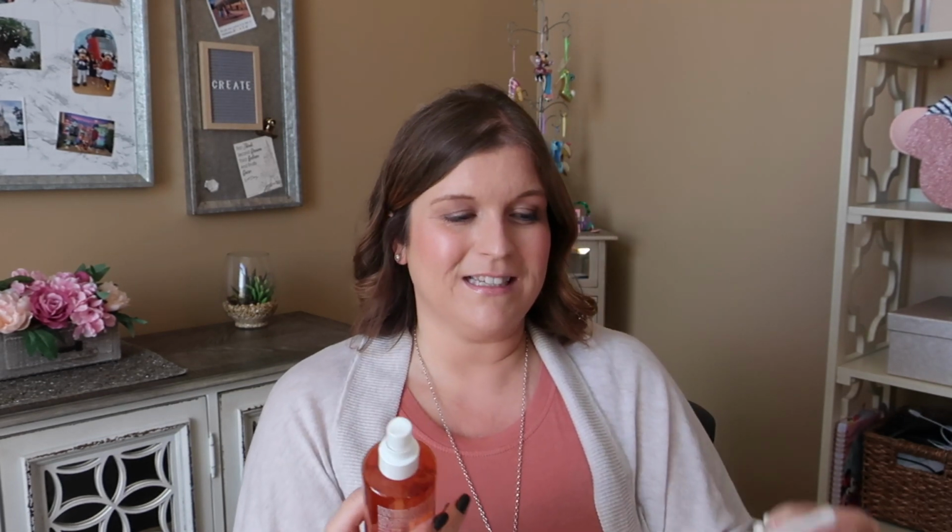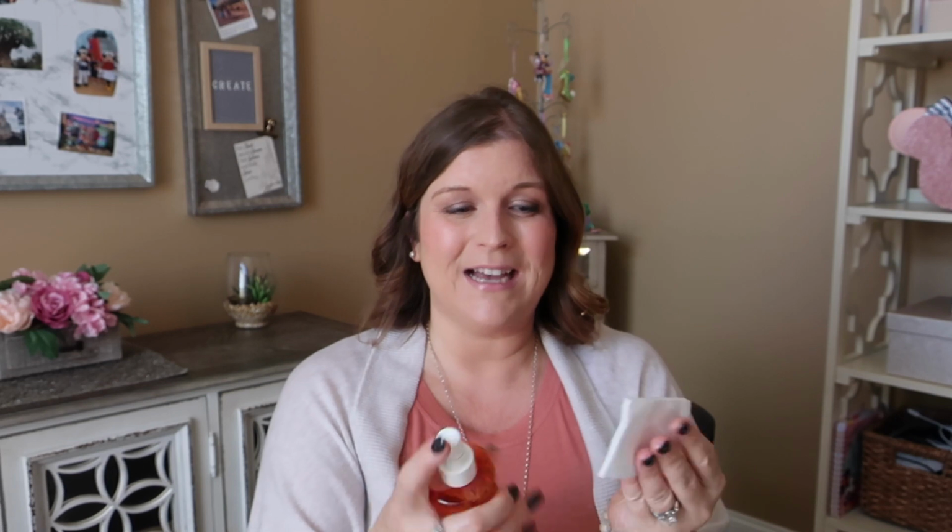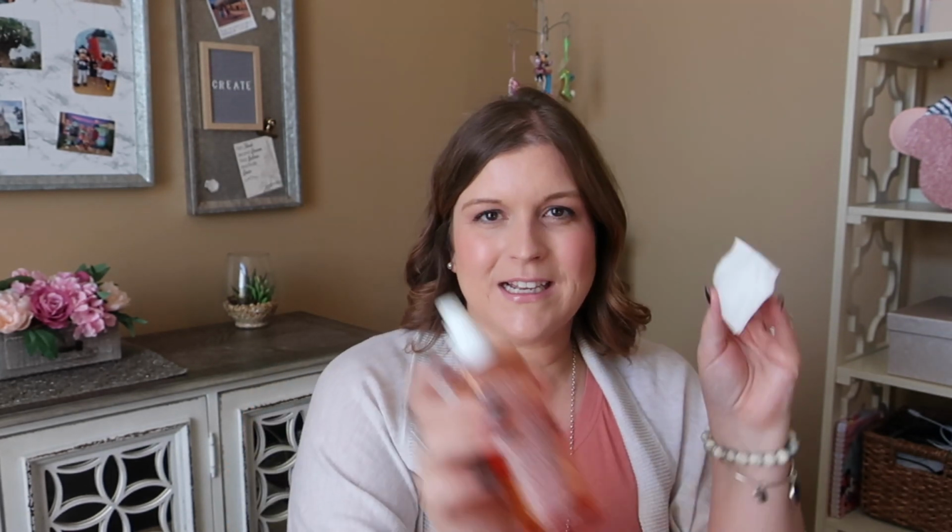Now this has gotten super hard to find. I think it's been discontinued. So I stocked up when I could no longer find it on Origins or Sephora. I'm gonna be so sad when I run out of my stash. But what I typically do is I just use one of these Shiseido pads, and I just spray a little bit on there, and then I take it all over my face, and I use this like a toner.